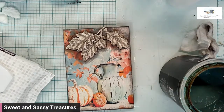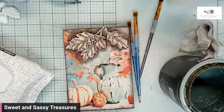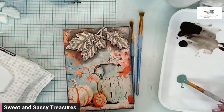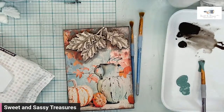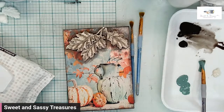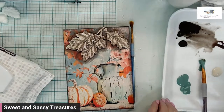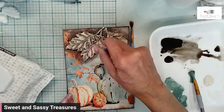What brush do I want to use? I want something that's round. And some Crinoline. I'll put them both on this plate right here. So there's Farm Fresh. It probably could have used to be stirred. And here's Crinoline. And I'm going to take this crappy brush, and I'm going to start with the black or the Farm Fresh. Now, I think Apothecary would have worked too.